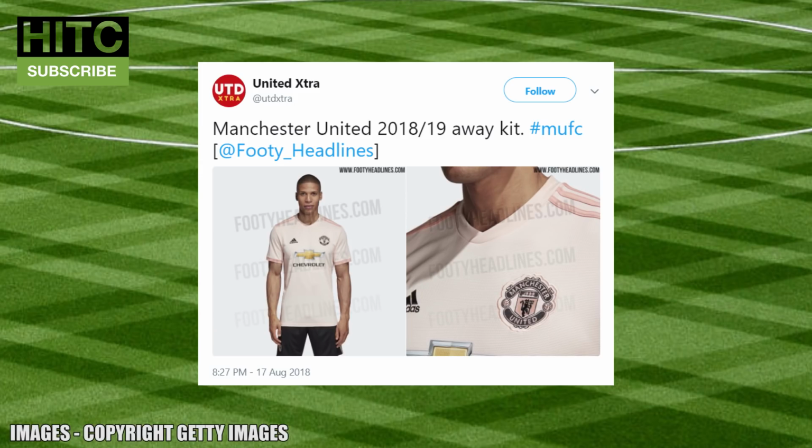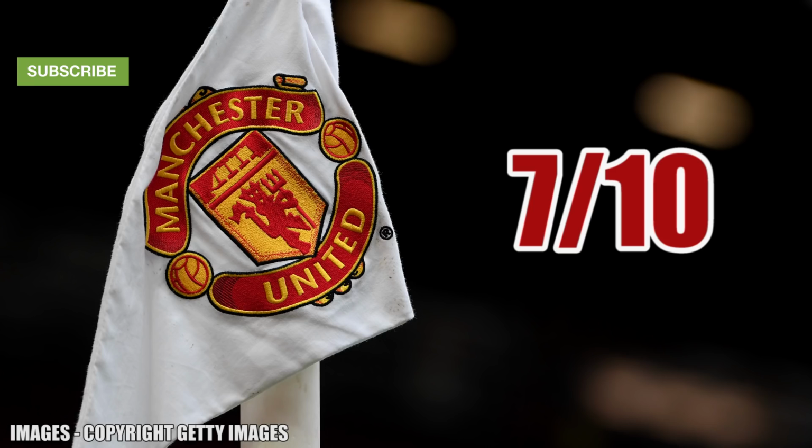Initially it was a pale pink just like a Palermo kit, which is really nice for all its simplicity, but now it's a very pale pink, almost white, which is less exciting. So based on that, we'll give them a 7 out of 10. Of course we'll look stupid when this isn't the away kit, but what are you going to do?